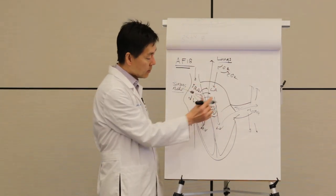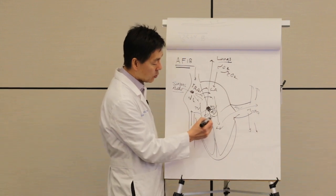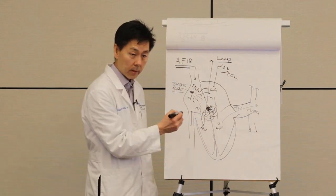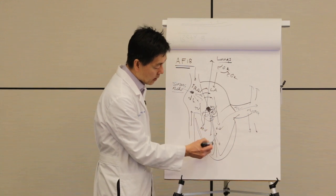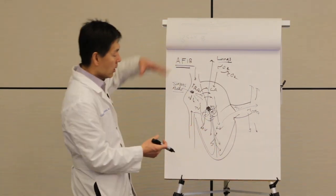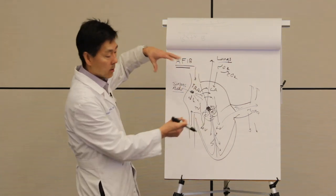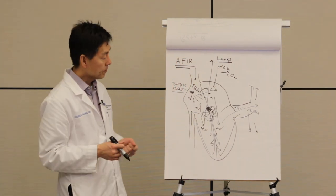So the electrical conduction comes down to the AV node, sits there for about 0.2 seconds, typically, and then it sends electricity out to the bottom parts of the heart, and the bottom parts, the ventricles, squeeze. So squeezes, squeezes, squeezes. So that's the normal conduction of the heart, okay?